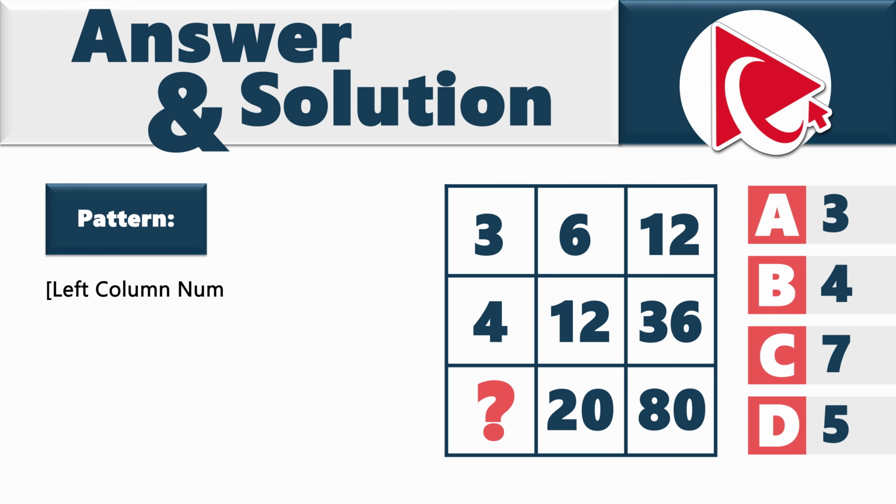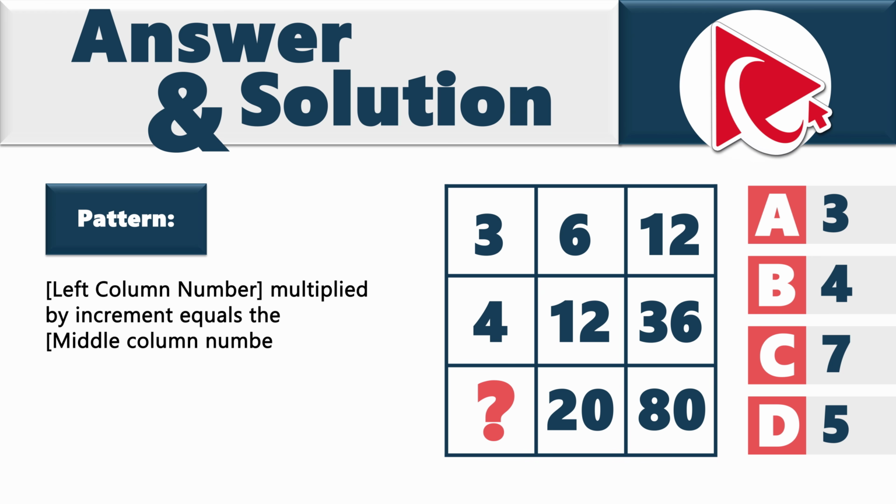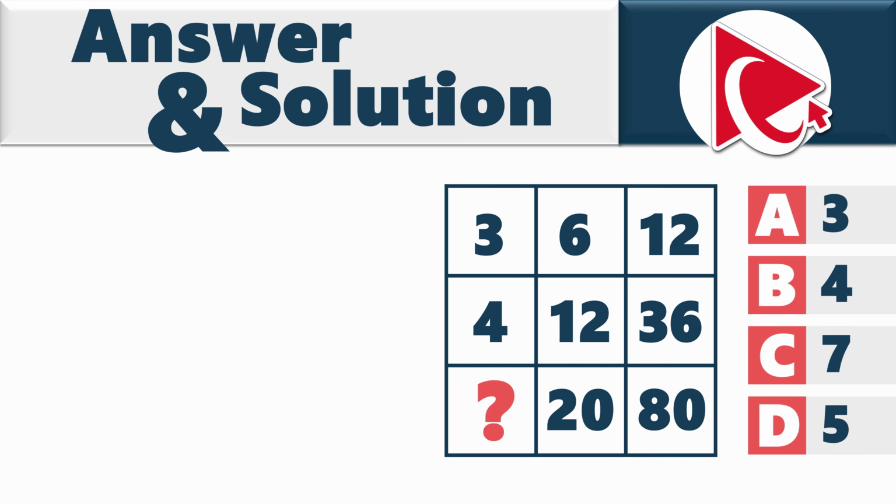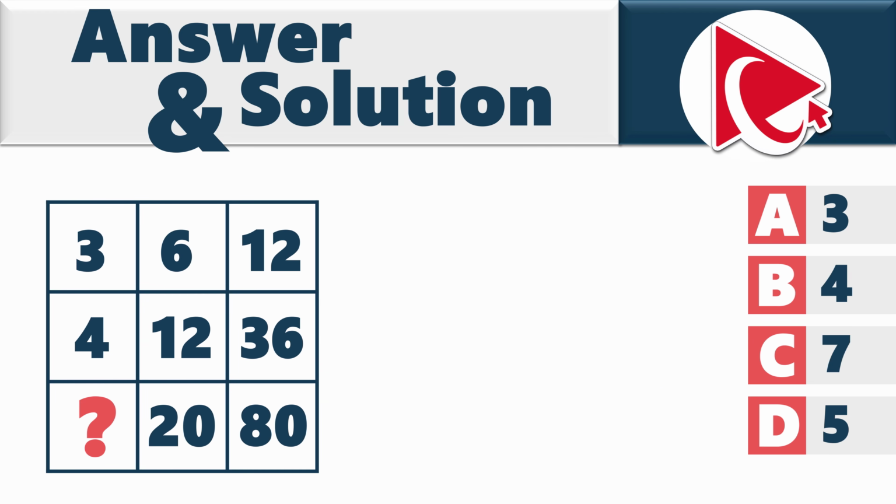The left column number is multiplied by an increment and equals middle column number. And then middle column number multiplied by an increment equals the right column number. Increment is set per row. For example, for the top row, the increment is 2. For the middle row, the increment is 3. And for the bottom row, the increment is 4.